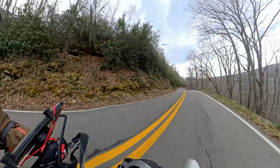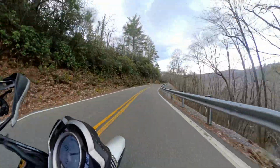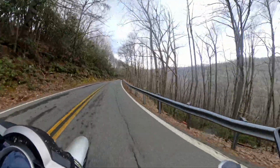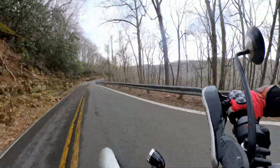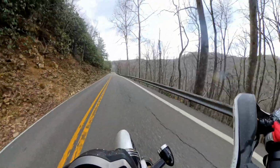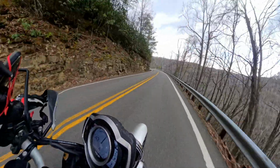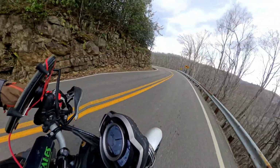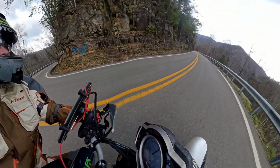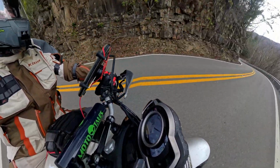Lots of little swift back and forths, lots of little S-curves. It is a fantastic place to ride. It is a fun ride. And in some ways, it's probably more challenging than the normal route through 421. Plus, you can imagine how pretty this would be if we were here in the summer. You wouldn't be able to see that mountain behind those trees because of all the leaves. But right now, you can see it, so you can imagine how pretty that would be if we had leaves and stuff. But we don't right now.